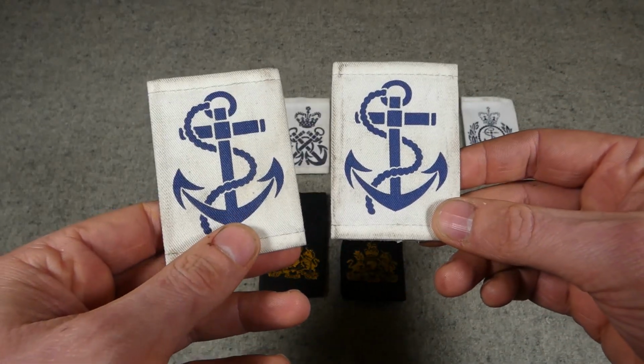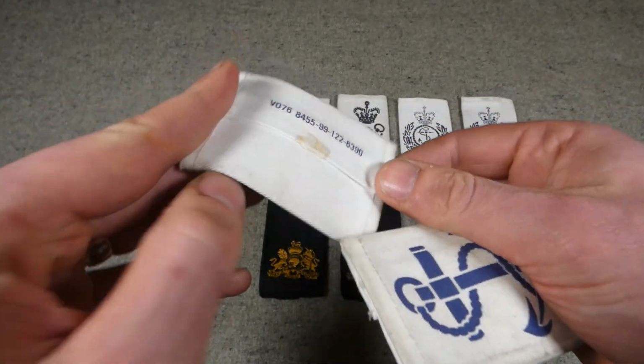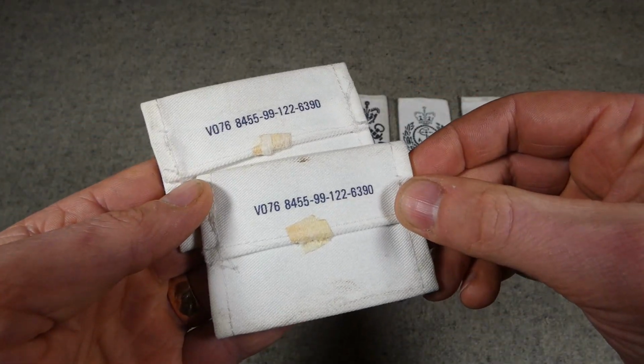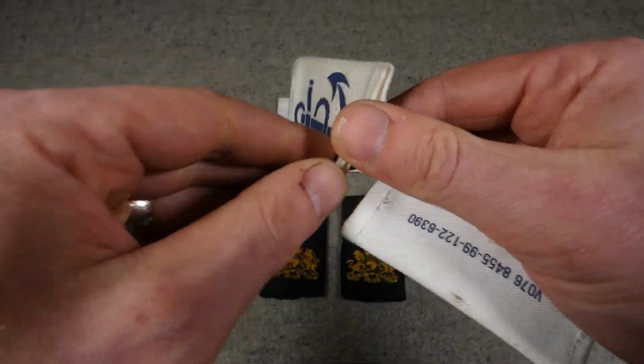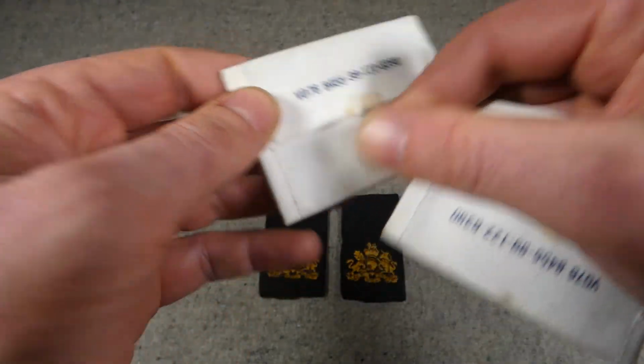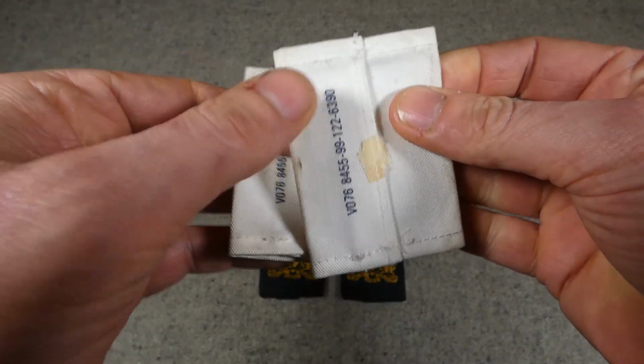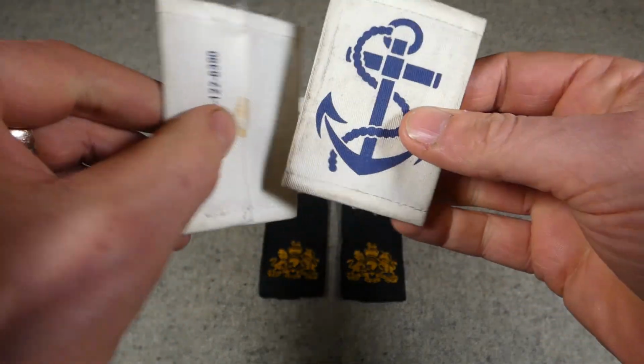So you have the leading rates badges here. You can see at the back here we have the NATO stock number on each of these. They're very simple in terms of construction, printed and then stitched over at the end, and then at the back they're just stitched together at each end as well. As you can see, they're not stitched together in the middle. So that's the leading rates badges there.